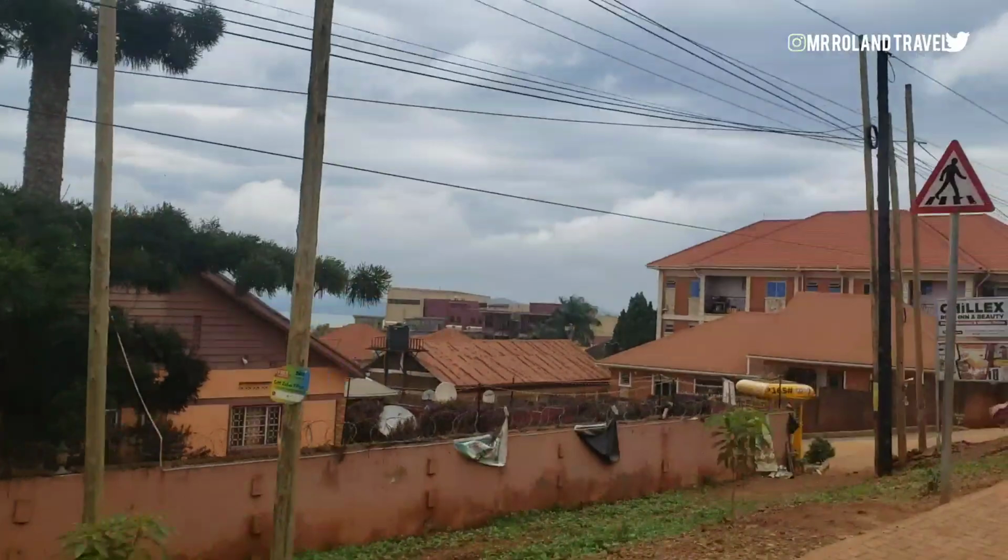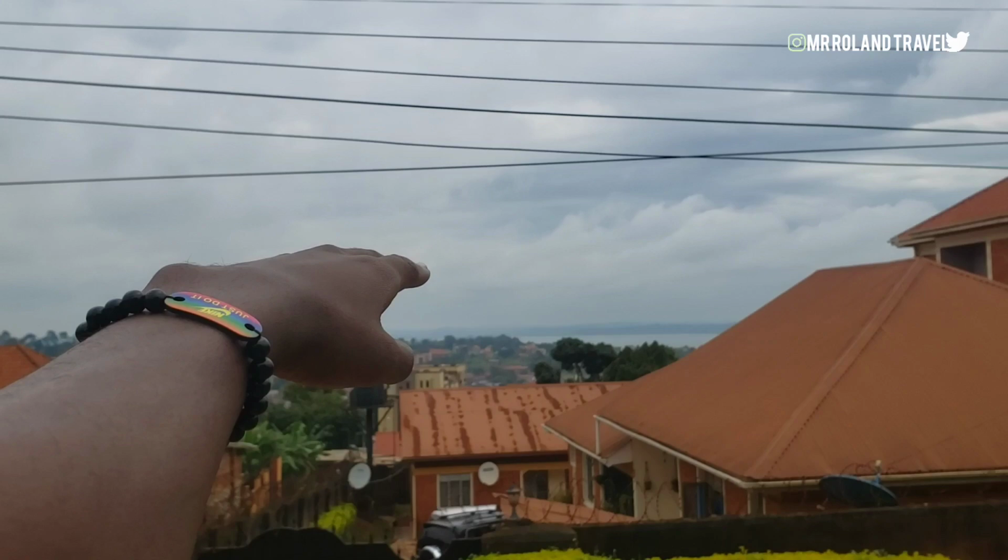Guys, that is like Victoria down there. That's like Victoria. Hope, guys, you have seen. That's like Victoria down there.